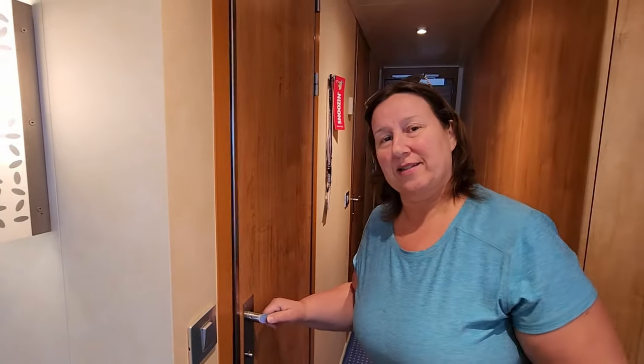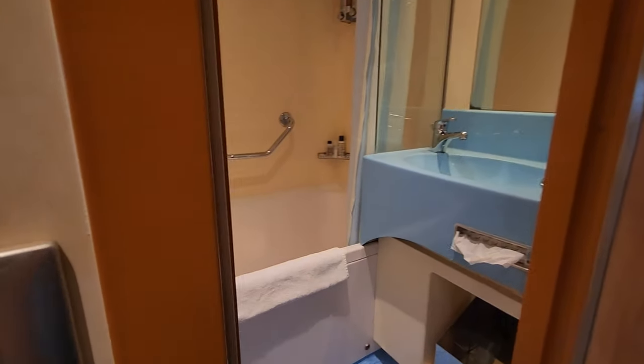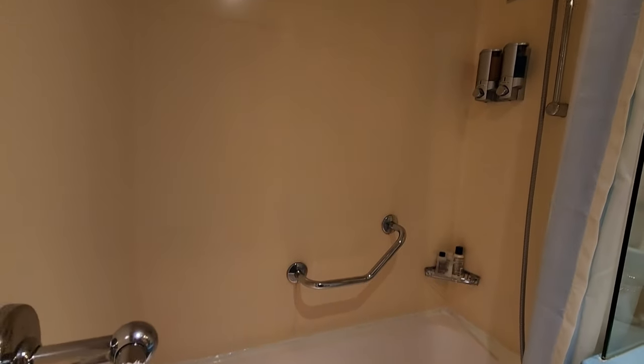If you're traveling with kids, or even just with your husband, it's kind of nice to have some extra space. So this is the extra bathroom. You don't have an extra toilet, but you do have the tub, which even though it's fairly short, it's quite deep. So there's enough space in there, even for us.